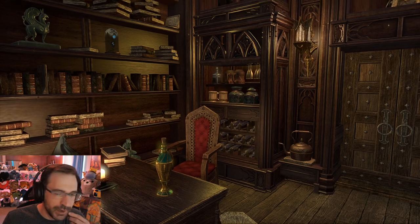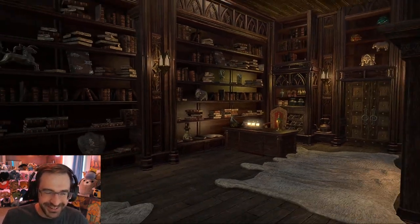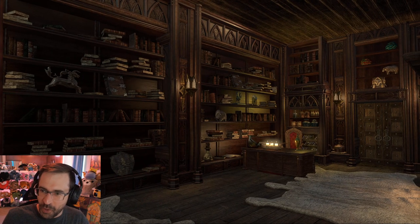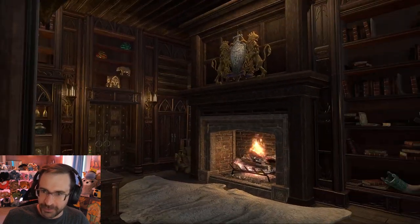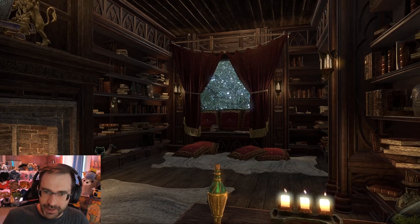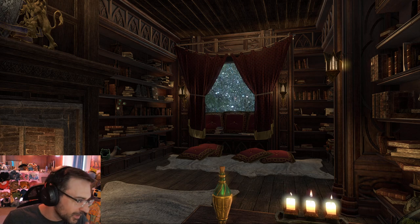This is probably how Onyx Orb's office looks in real life. Just imagine. I love these way over the top fantastical types of builds where you just think of what would I do if I had a big mansion office and could just enjoy the snowfall.